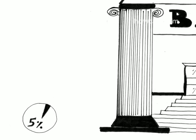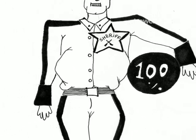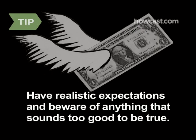Step 6. Be prepared to pay on the spot a 5% deposit in cash or a cashier's check if you have the winning bid at the auction house sale. At a sheriff's sale, you might have to pony up the full amount. Have realistic expectations. Banks aren't in the business of giving away homes, so if a price sounds too good to be true, it probably is.